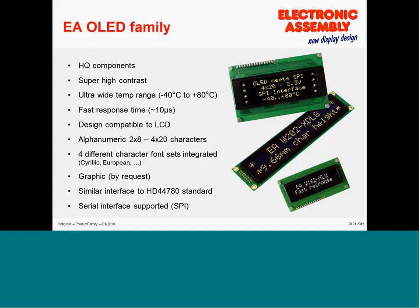For the LCD at -20 degrees, the LCD will need around 2 seconds to change the content. For the OLED, it's around 10 microseconds. So the response time in the negative temperature range is still very, very fast. The design of these OLEDs was made to be compatible with LCD, so that you can easily replace an LCD with an OLED without any mechanical changes.